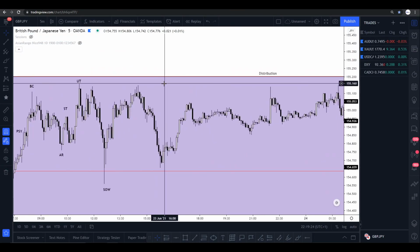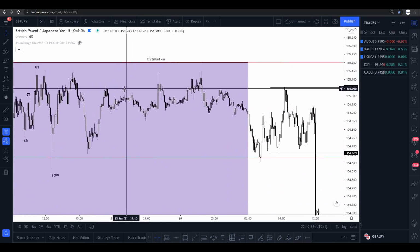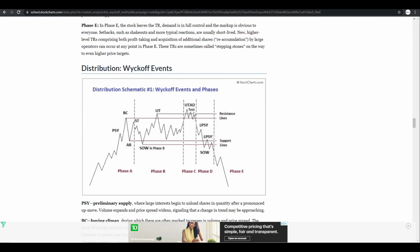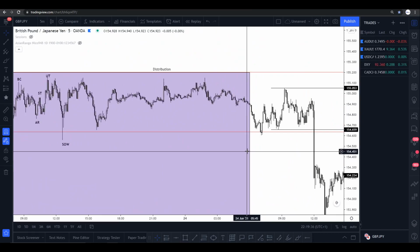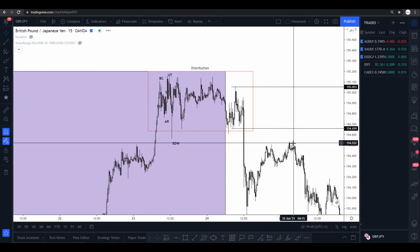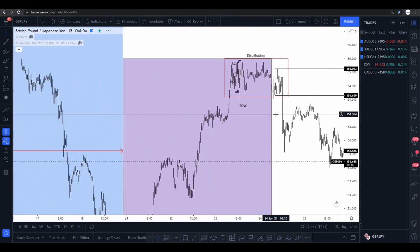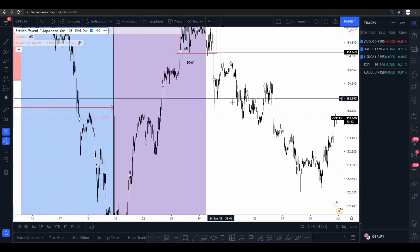That's basically the sign of weakness. I'm just looking at this over here. Okay. So now when we do see the sign of weakness, usually you're supposed to see a UTAD, but in this case it didn't happen, but that's fine. Instead, what price did is it just consolidated for a bit. And then after the consolidation, it sold off. It broke out of the range, broke out of the Wyckoff range distribution, and it started selling off.